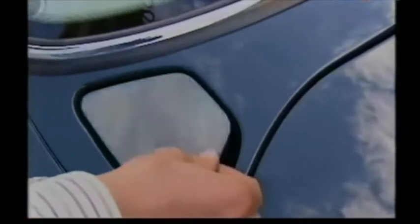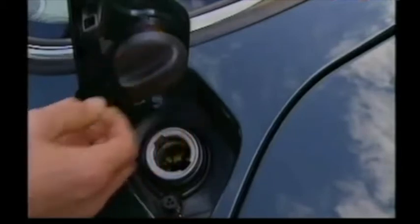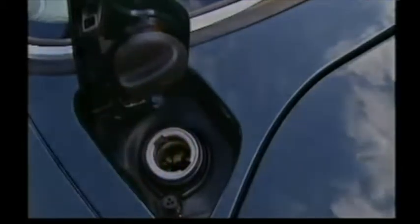A thoughtful touch during refueling is the magnetic plate on the inside edge of the filler flap where the cap can be placed. Where a catalyst is fitted, it is essential to use only unleaded fuel. Using leaded fuel will damage the catalyst irreparably.